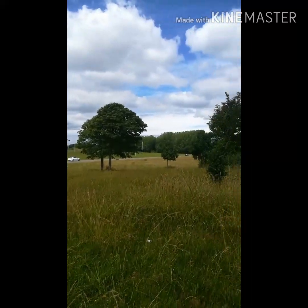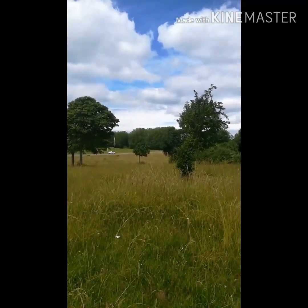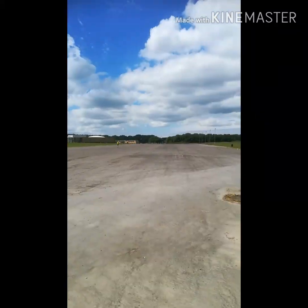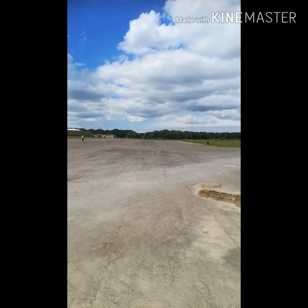As I pan around, everything to the right of the road where you see the cars going will be the quality park that we are being left with. This is a view of the runway taken from the St Giles Estate end.